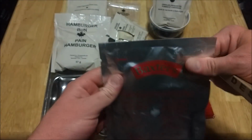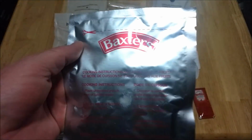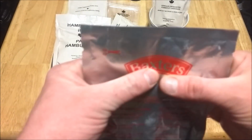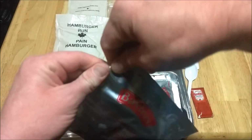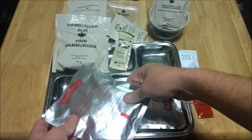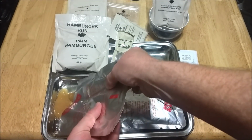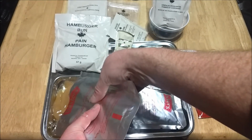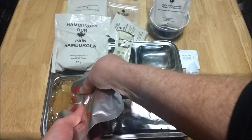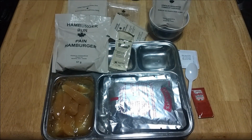Everything in all the Canadian IMPs that I've had has been made by the Baxter's Company. They make some pretty tasty food, I'll tell you that. There we go. Nice big chunks of pears. There you go. Alright, that looks good.